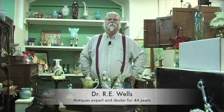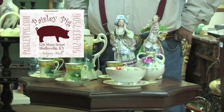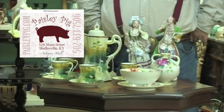Japanese porcelain has been around for thousands of years, but most people recognize Japanese porcelain from basically the last 100 and some years, about 110, 120 years. Now, Japanese porcelain is a very fine, thin porcelain. Some people would maybe call it bone china, but it's not actually bone china. It doesn't have bone ash in it.